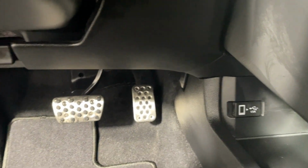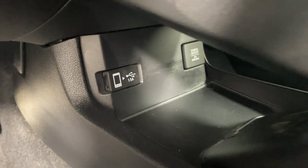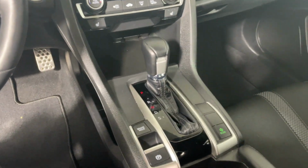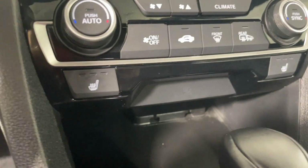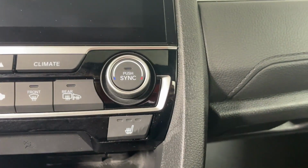Also included in this vehicle, you will find your power outlet and USB ports, and a nice little bonus storage down there. Again, this is an automatic transmission. And of course, our favorite, heated seats for you and your passenger, along with the dual climate controls.